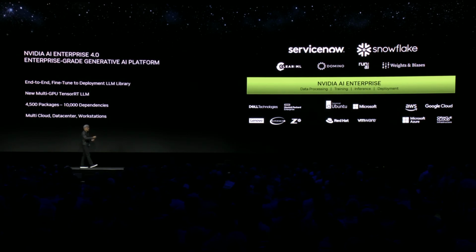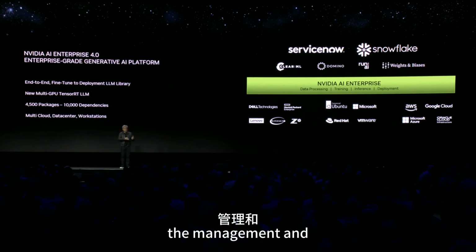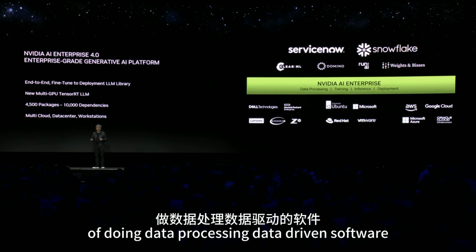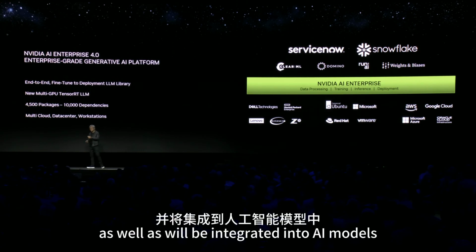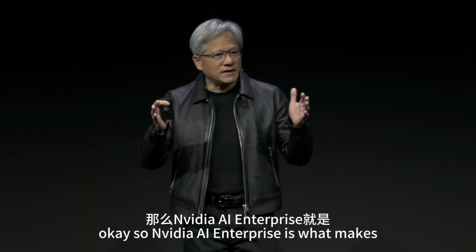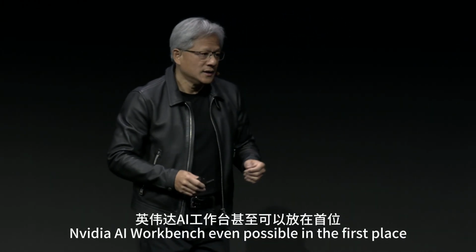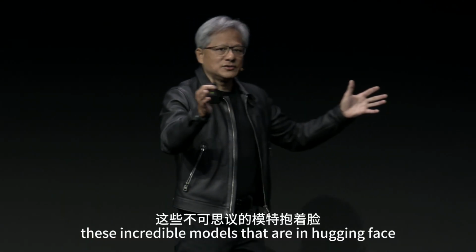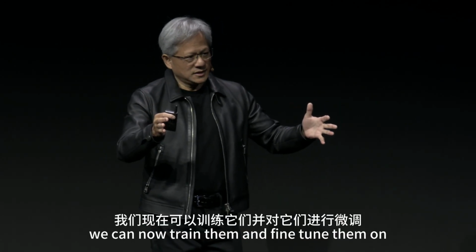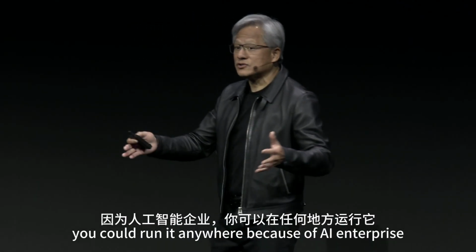It's also integrated above the stack into MLOps applications to help you with the management and coordination of doing data processing and data-driven software in your company, as well as being integrated into AI models that will be provided by ServiceNow and Snowflake. Okay, so NVIDIA AI Enterprise is what makes NVIDIA AI Workbench even possible in the first place. Now we have these incredible models in Hugging Face that are pre-trained and open-sourced. We can now train them and fine-tune them on AI Workbench. You could run it anywhere because of AI Enterprise.